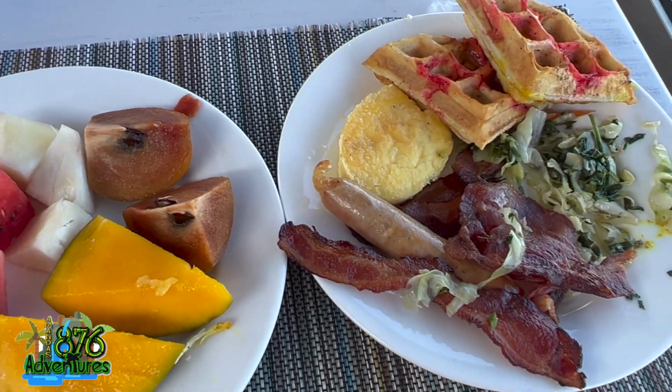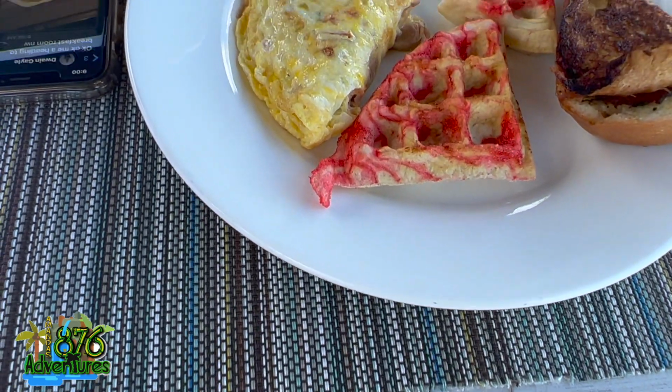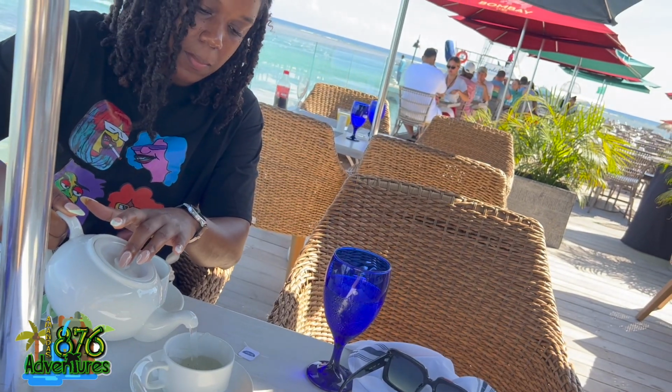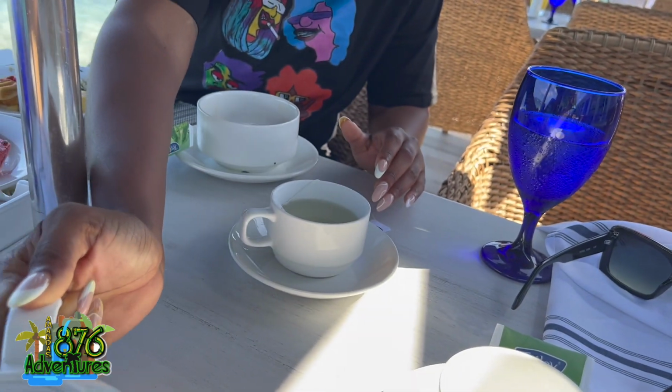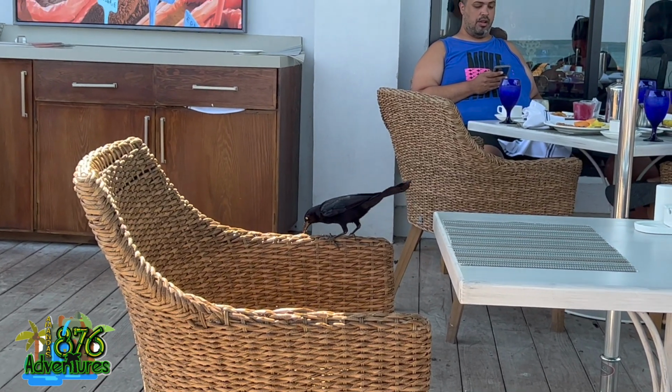I got some fruits, callaloo, bacon, waffle. That's an English muffin. Don't get it, guys. It doesn't taste good. I also got the curry chicken. You get the whole pot, like we're in, because we're British. LOL. Now, issues that I had.